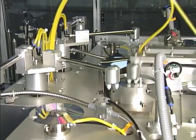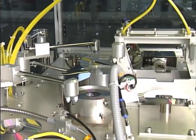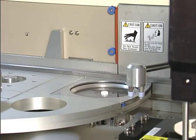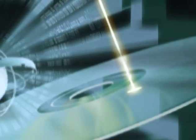Once the disc has cooled, a thin layer of aluminum is applied during a sputtering process. The disc enters a small vacuum chamber where an electrical charge is applied to an aluminum block. This creates a cloud of aluminum particles. The particles settle onto the surface of the disc. This reflective aluminum layer allows a laser beam from a disc drive to reflect off the surface of the disc to detect and read the digital information.